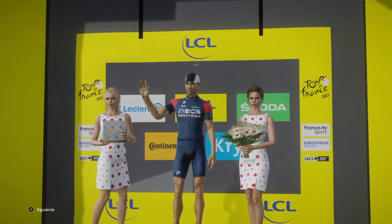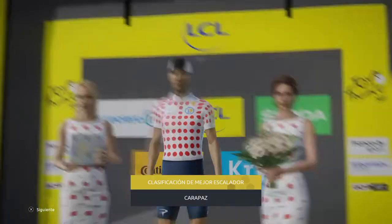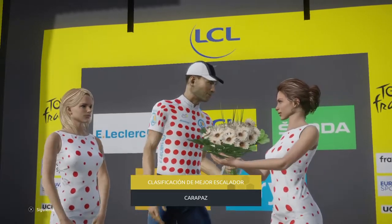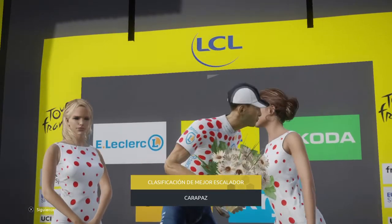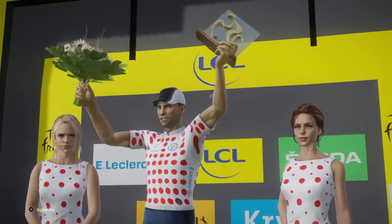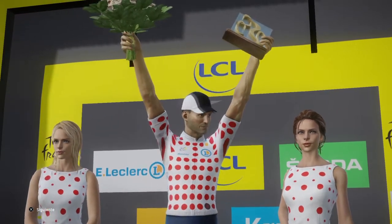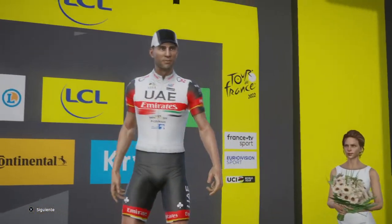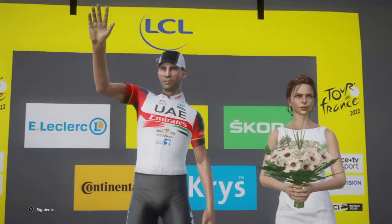Here's the polka dot jersey of this Tour de France! He will be able to hang this jersey in his trophy room. Let's hope for him that he can add more. He tops the standings and will receive the traditional honours.